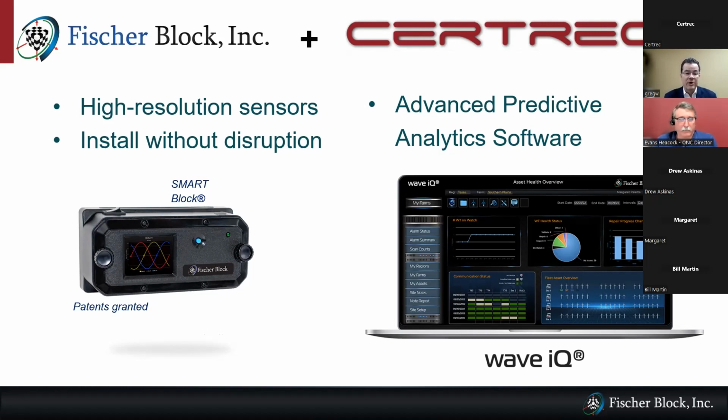And if you're able to monitor the electrical signal in very high resolution, which is what our technology does, and I'm talking several thousand samples per second, we're actually monitoring that sine wave through its complete cycle. And we're looking for subtle distortions that occur at certain frequencies that we can then associate to various aspects of the assets in the process. And then our device there on the left, a smart block, is what we connect to the control panels.